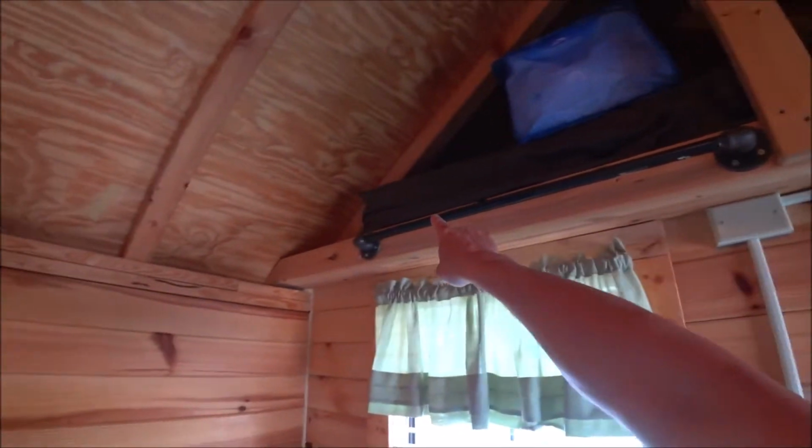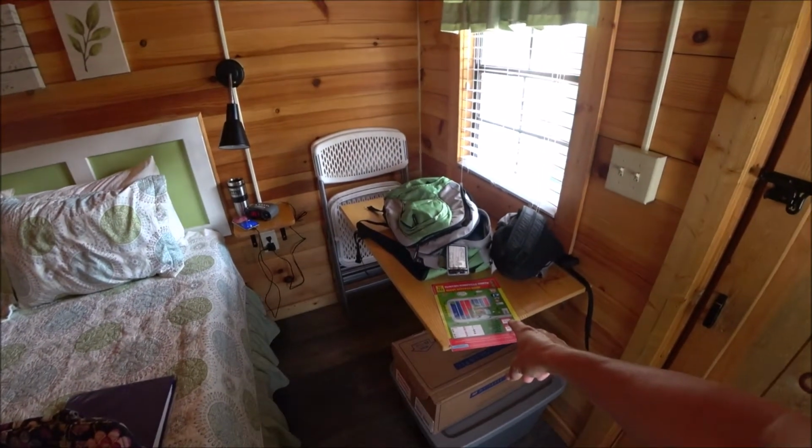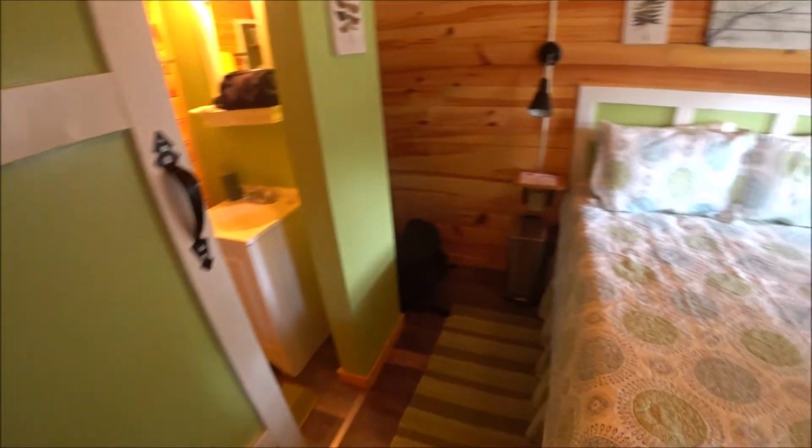Here is the ladder to get to the loft. It hooks onto this bar, but we're using the table, so we have the table set up so we moved the ladder. The bed is comfortable. The place is really clean. I'm really impressed with it.